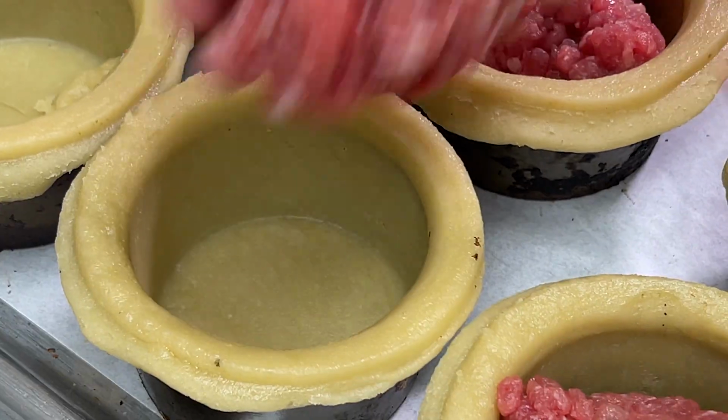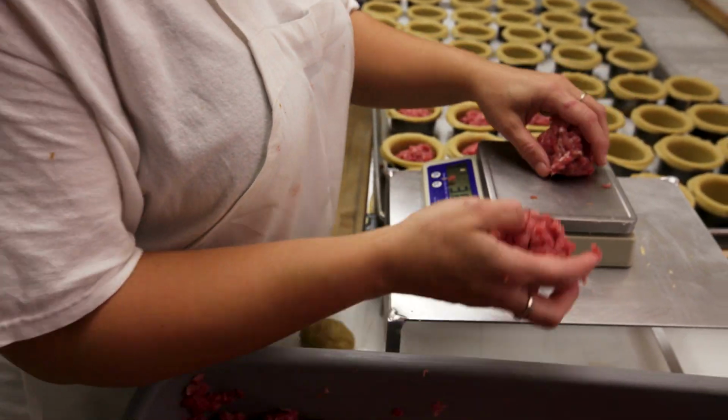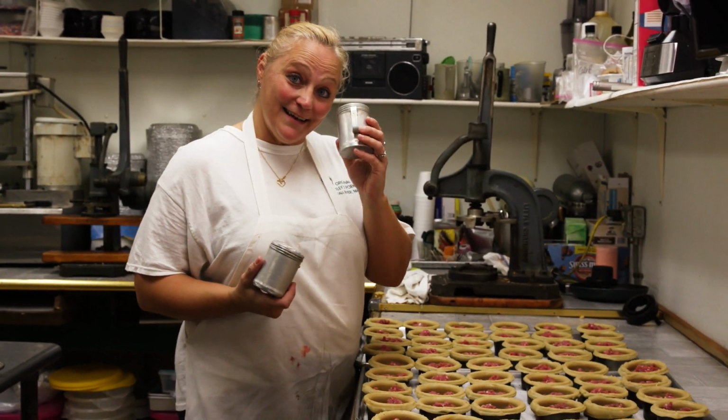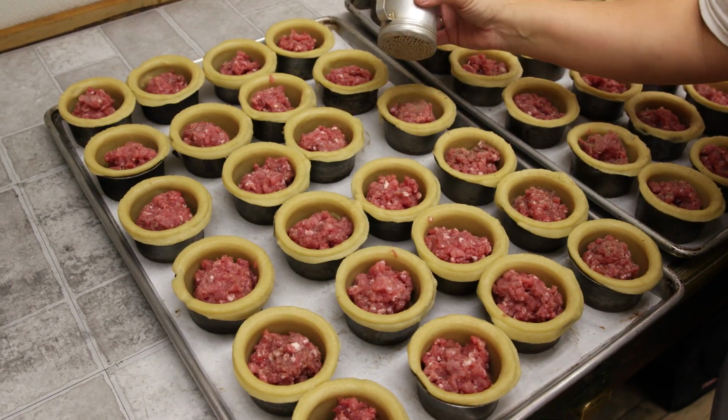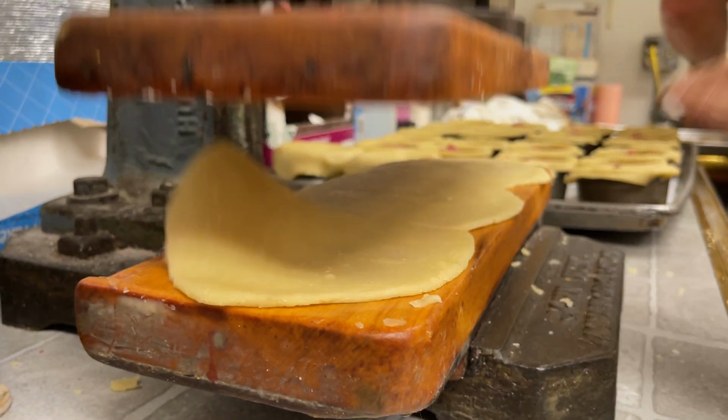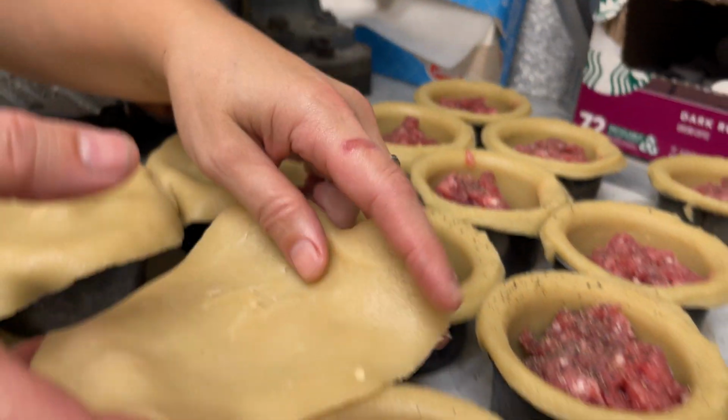And then we fill them with the pork. We're just rolling it in like a little loose ball. It's not a meatball, so you don't need it super tight. The secret recipe, a little salt, a little pepper on each pie. And then we top the pies with the same crust.